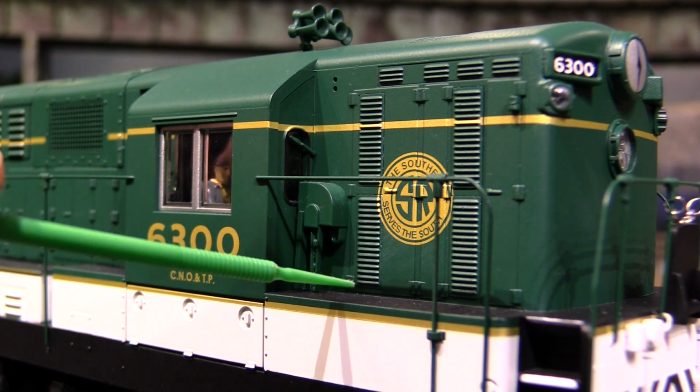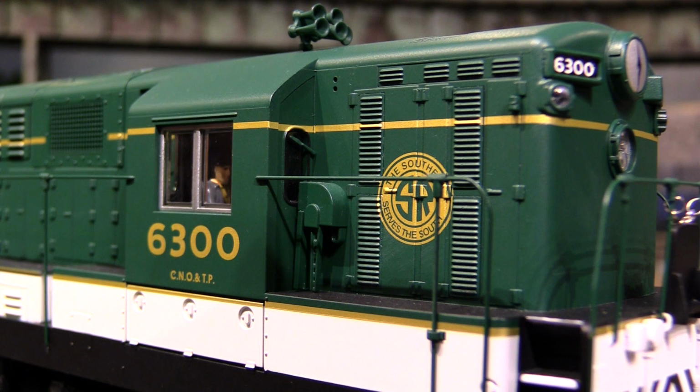The walkways on this engine do not have safety tread. I'm not sure if that is prototypical or not. It is rather difficult to find pictures of the real 6300, let alone pictures of the walkway, so I don't know. On the cab, we've got a nice crisp 6300, and then beneath that is the name of the railway that actually ran these things under the Southern, and that is the Cincinnati, New Orleans, and Texas Pacific Railway.